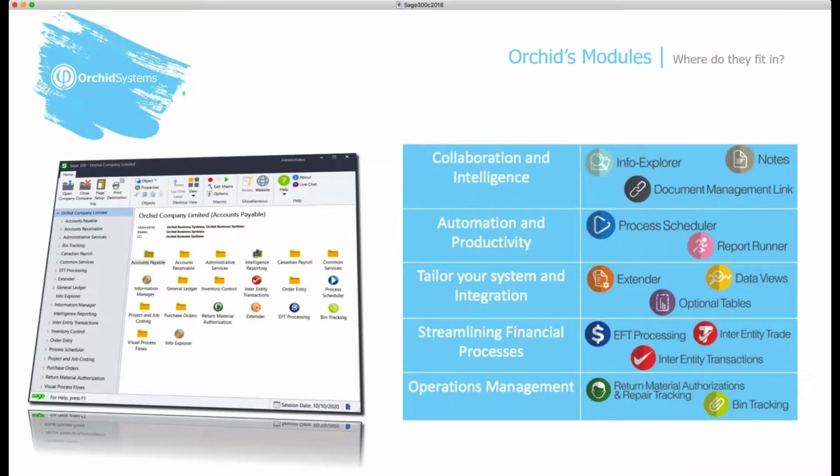Our 13 modules are grouped roughly in these 5 categories. So these are the key business needs that they address: collaboration and intelligence with Info Explorer, our business intelligence tool; notes and document management, which let you attach documents and notes to any Sage 300 screen in a very easy to configure manner; automation and productivity will be the focus of today's presentation, with Process Scheduler to schedule and automate some key tasks that relate to Sage 300, as well as Report Runner to automate the running and distribution of Crystal Reports and financial reports in Sage 300.